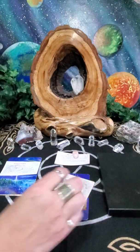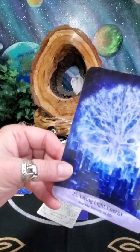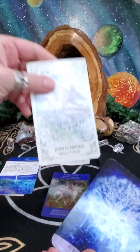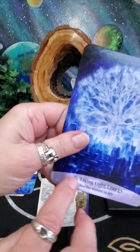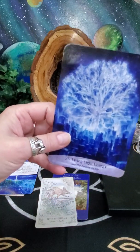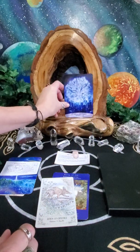Okay, so let's see what the Sacred Spirit deck adds to that, and it's living light energy. Now, what's interesting about this, we had the 7 of crystals here. This is card number 25, which adds up to 7. So here's another 7. This talks about being on the right path again. And this is seeing the beauty in life.